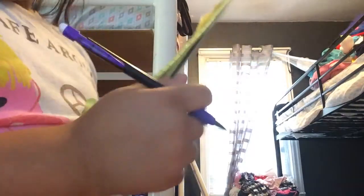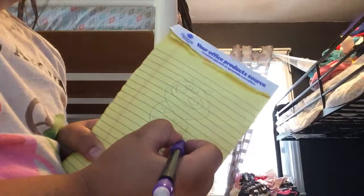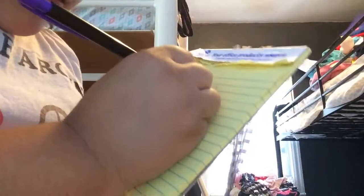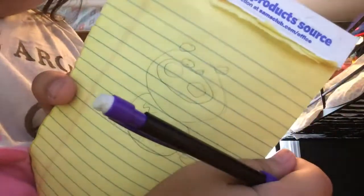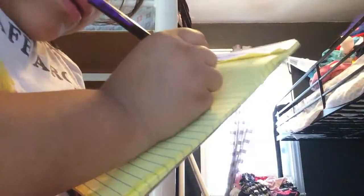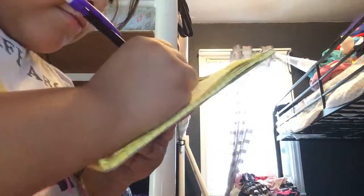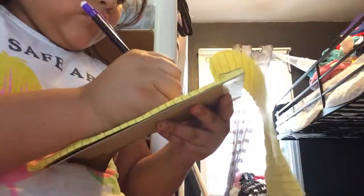Then the nose and the nipples. And you guys might not know how to draw the ears over here. But that's how you draw, and then you can decorate it and all that. Then eyebrows. Yep. Oh, that's how you draw a pig. Show you one more time. One circle, one circle.